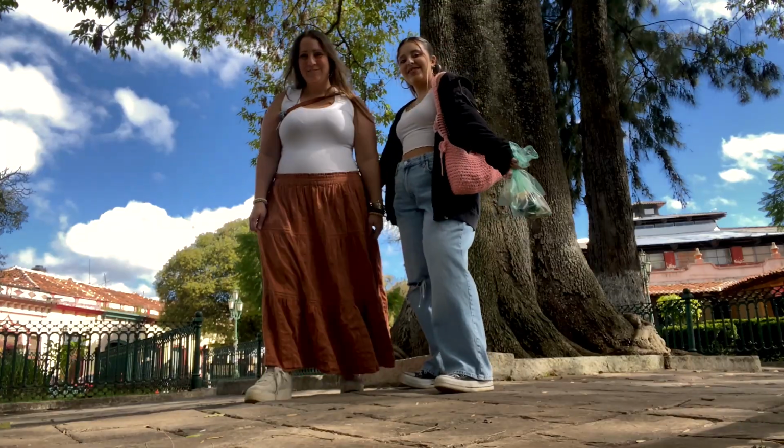And fit check. Fit check, because I have teens. I'm only with one daughter today. The other one stayed home.